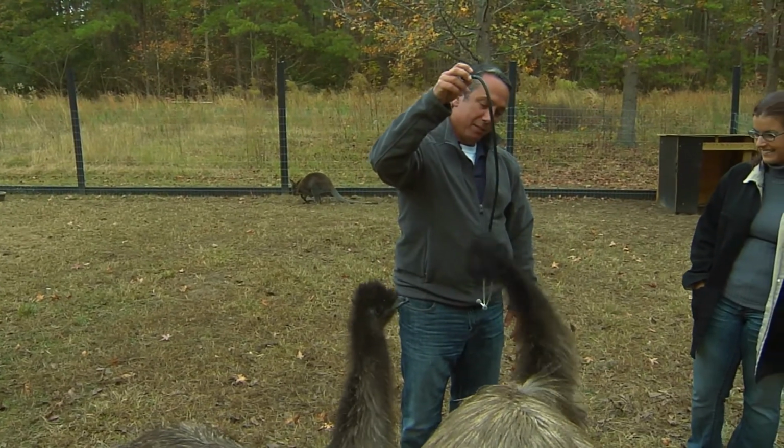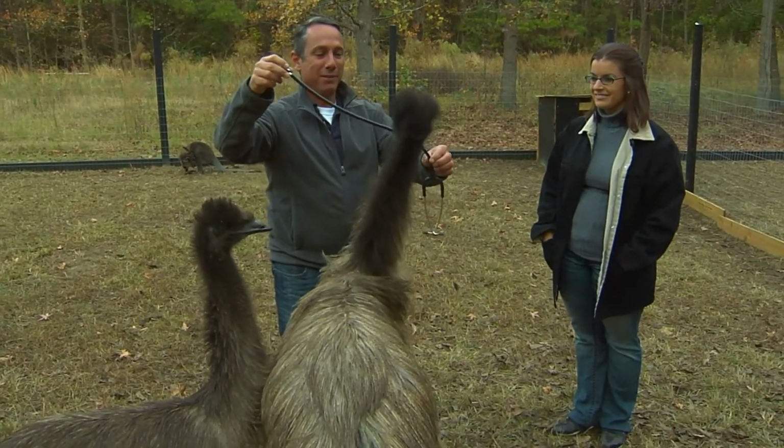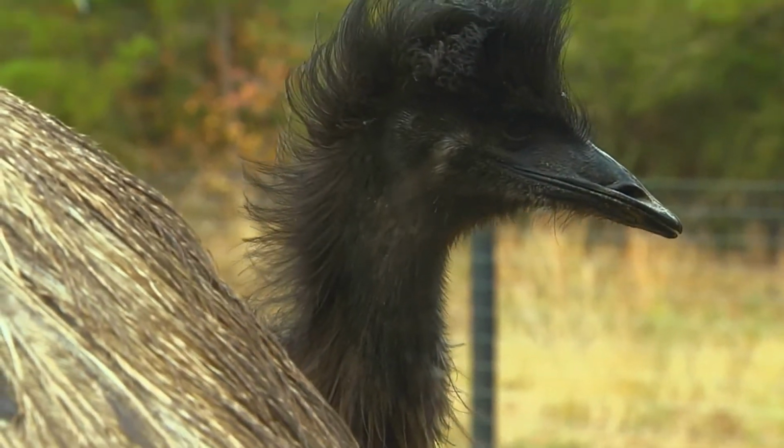It's a relief to know the calcium supplements were able to resolve Penny's neurological issues. She is now completely healthy and able to live a normal life.